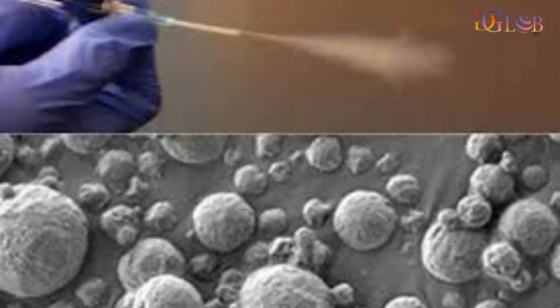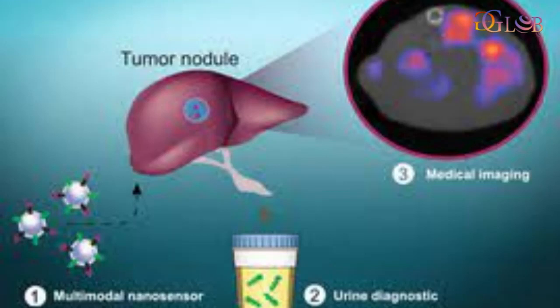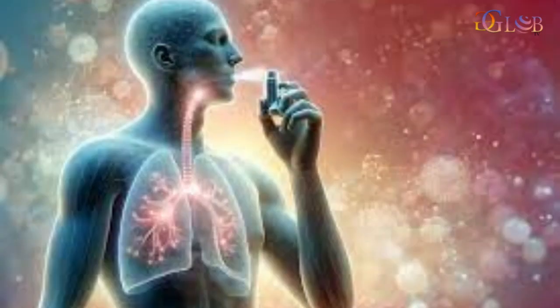Bhatia has spent the last decade developing nanosensors for use in diagnosing cancer and other diseases, and in this study, she and her colleagues explored the possibility of using them as a more accessible alternative to CT screening for lung cancer.